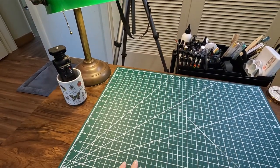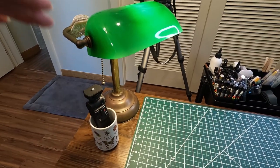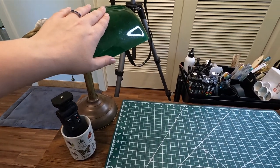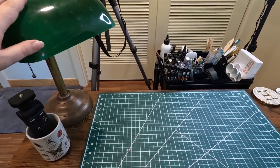Sometimes I just sit in here and do my planner in the mornings or in the evenings when my husband doesn't need a whole bunch of overhead lights since he's playing a game or something. But I love that it sits on this end of the desk, because otherwise I don't really have a ton of light right here.